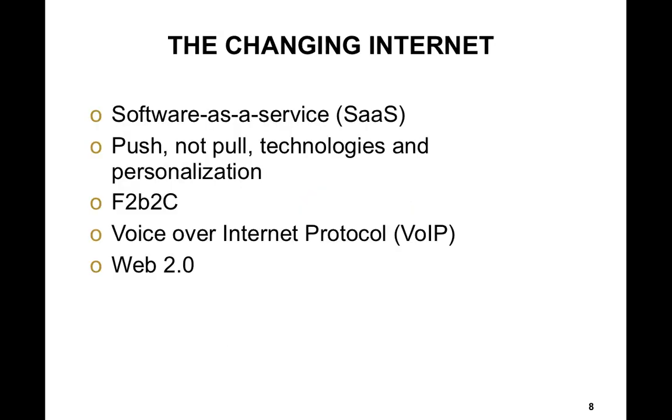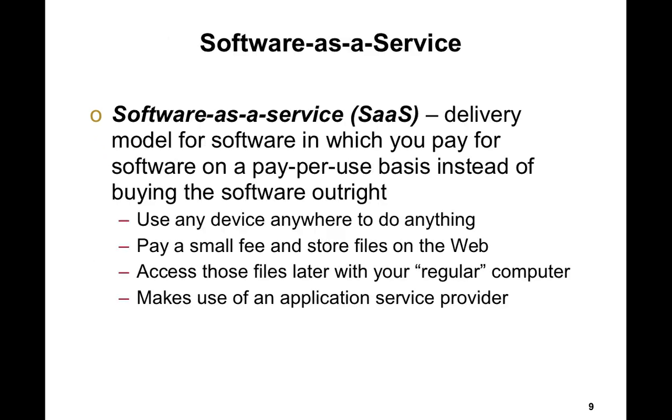All right, so in the changing market and the changing internet, we have the software as a service concept. We have push, not pull technologies, personalization, voice over IP, Web 2.0, Web 3.0, other types of technologies to look at. And we talked about and have looked at software as a service. This will definitely be one of the questions on the final.